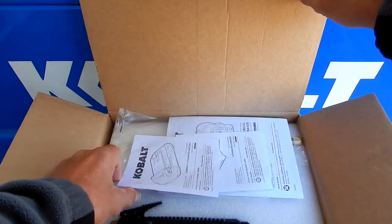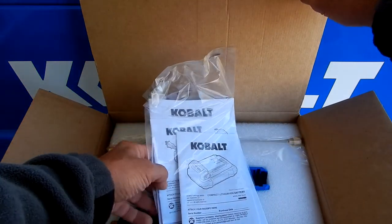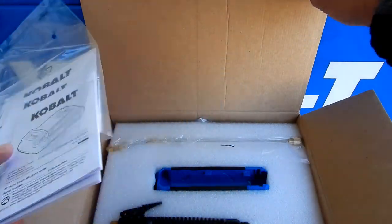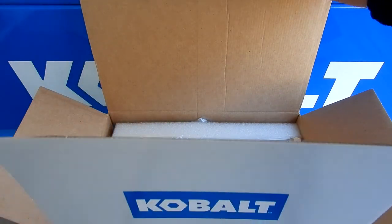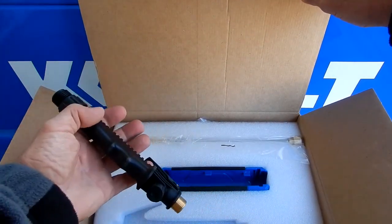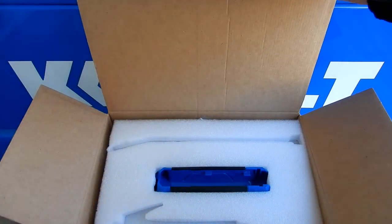And here are your manuals. I never gave them a battery. I don't remember if this comes with a battery, but there's a manual, like I said, for the battery, so maybe this comes with a battery. When I returned it, I never gave them a battery because I assumed this didn't come with one. Like I said, I forget. So here are your hoses, your wand, your extension wand. So we got that much of it.